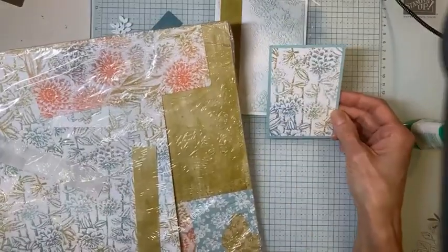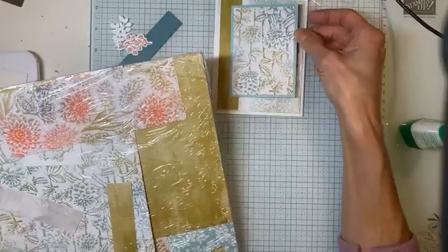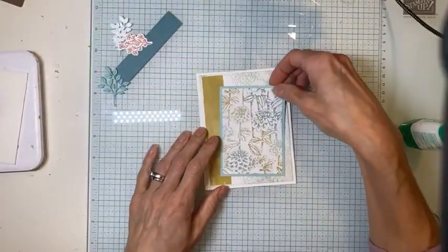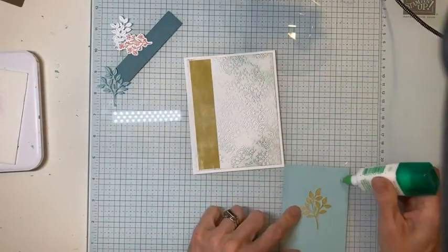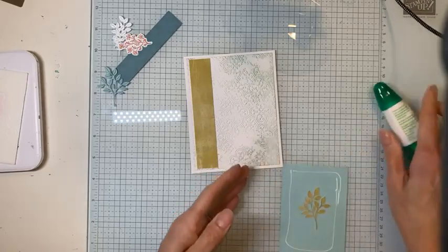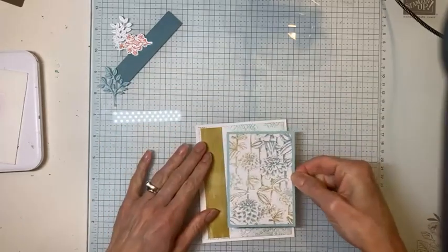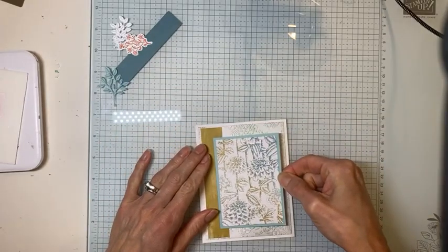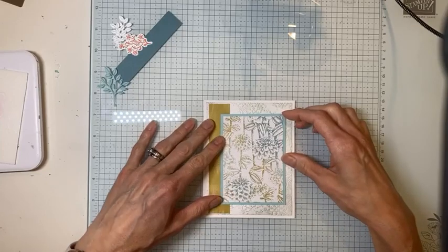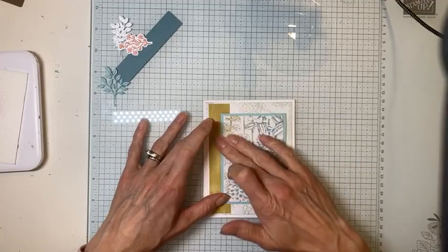I'm just trying to figure out, I don't want this to be upside down. I feel like it's got to go this way. Yes, okay. That would be foolish, right? To put it on there upside down? Okay, so now we're gonna adhere this as well. So far, everything is just adhered flat, no dimensionals, nothing crazy. And this is gonna go on there like that. Okay.